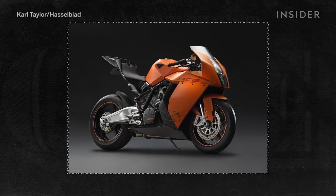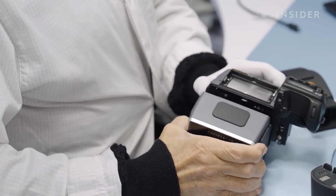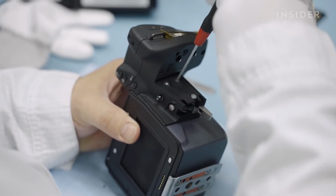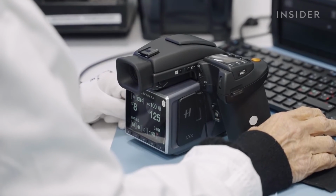Take a look at this photo of a motorcycle. When you zoom in, you can clearly see the texture of the handle and the wear on its tires. Larger sensors capture more detail, and Hasselblad's is one of the biggest available. Its cameras are what's called medium format. Basically, it means the sensor is big, and it's what makes these cameras so expensive.